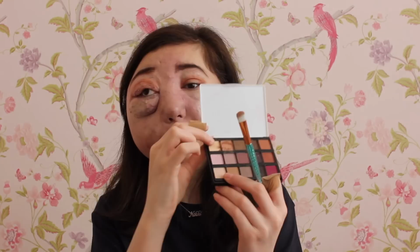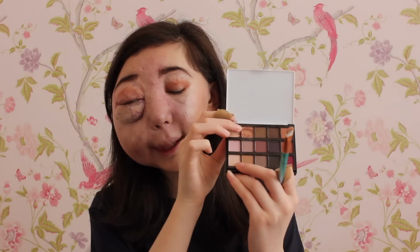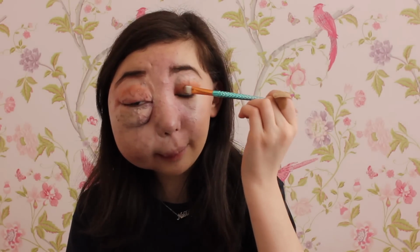So, well, this is powdery. Can you actually see that? I don't want to tip it up because I know it's going to fall everywhere. But can you see that? Powder. It's more powdery than a powder. Okay, so I'm going to tap off the excess, which is basically all the product because it's so powdery. And I'm going to apply this all over my lid.